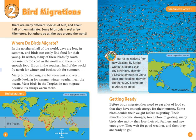Chapter 2. Bird Migrations. There are many different species of bird, and about half of them migrate. Some birds only travel a few kilometers, but others go all the way around the world. Where do birds migrate?